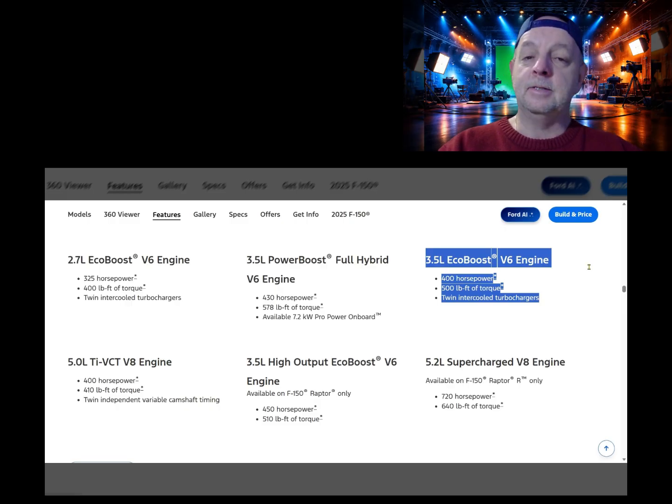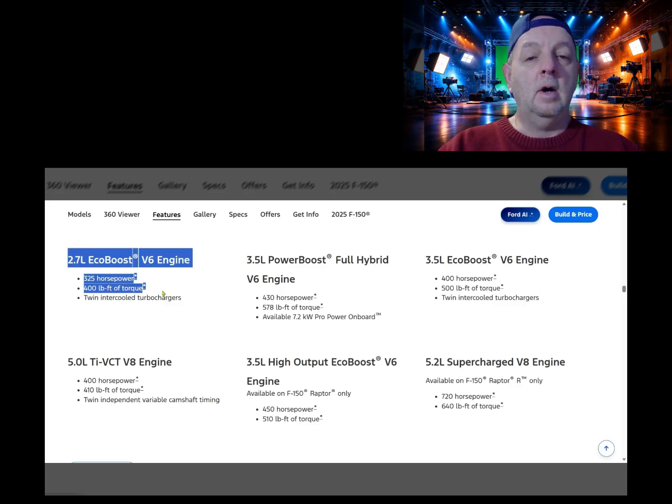Now the next one is the 2.7-liter EcoBoost V6. This is what I call the best daily driver, best for most owners. It makes 325 horsepower, 400 foot-pounds of torque, and it still tows 8,400 pounds. That's pretty good for a V6. This usually is the smartest pick, is what I tell people, for someone not constantly towing heavy.